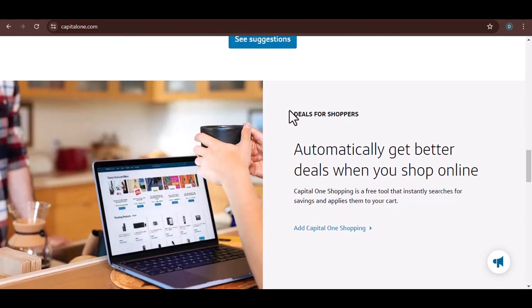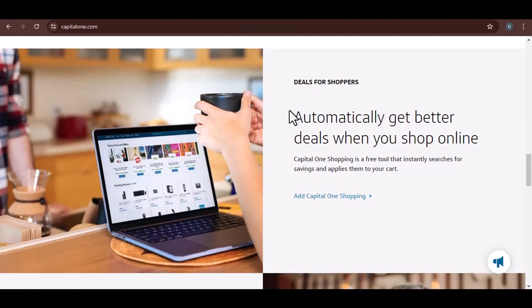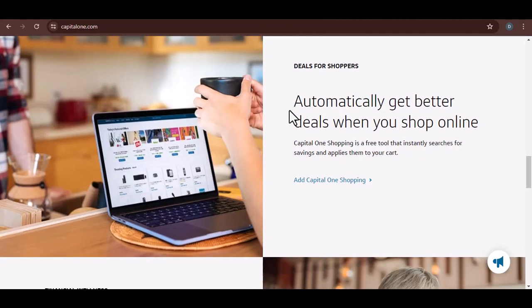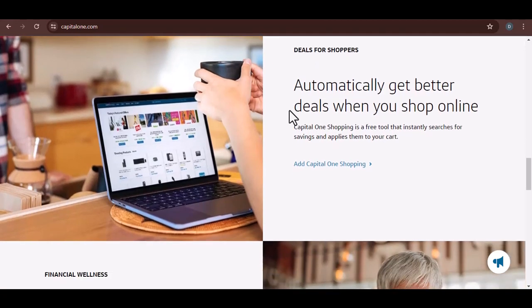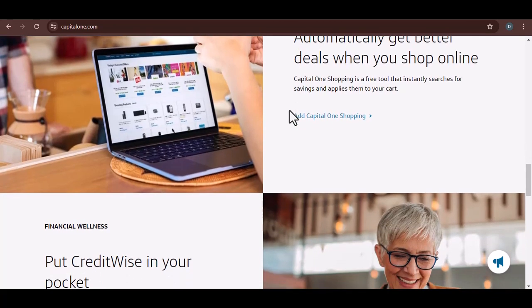Budgeting bliss. Planning a shopping spree but want to stay within limits? Virtual cards can be your secret weapon. You can set spending limitations for each virtual card you create, keeping your budget in check and avoiding overspending temptations.